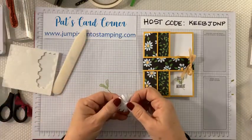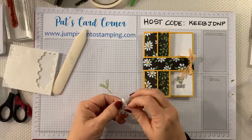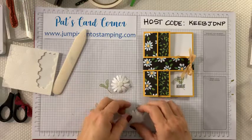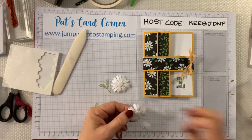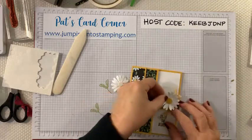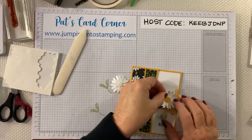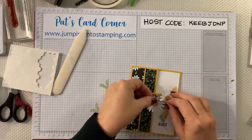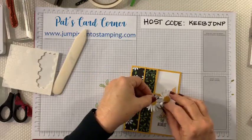But like I said, depending on what paper you're using, this one I picked a daisy because that's what's in my paper. But you can do anything you want. And then I'm just going to attach them here, and put this one over here. I'll kind of tuck him in a little bit.